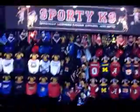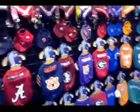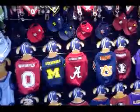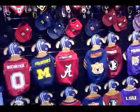Okay, here we are at the 2011 Tailgate Show in Las Vegas, Nevada, and we're at Sporty K9, our new line of pet products and apparel. Just the category in general is very, very growing. This is a number that I've heard bandied about. It's hard to believe, but people in our country spend more money on their pets, or right at the same amount, as they do on their children. So it's a huge category, a lot of growth, and so far our experience with Sporty K9 has been excellent.